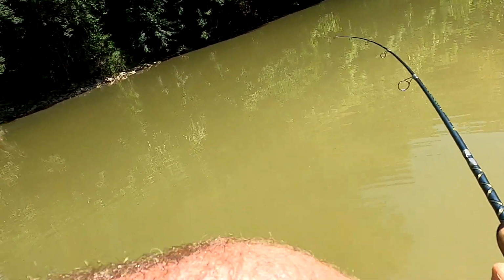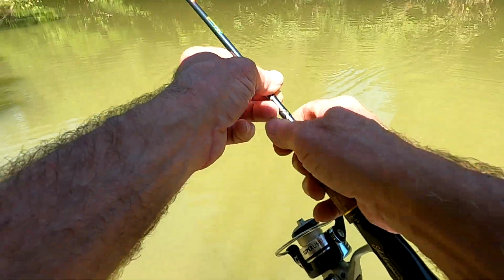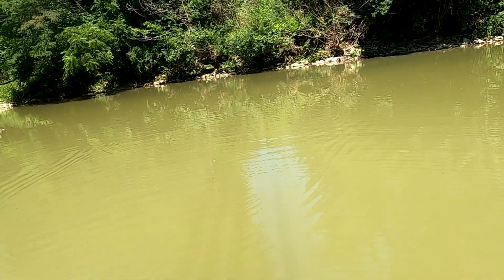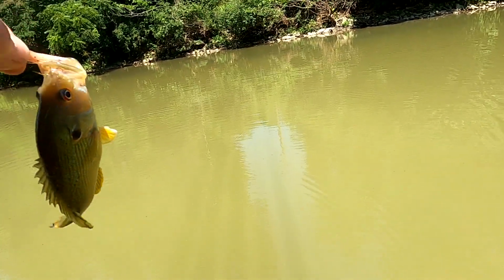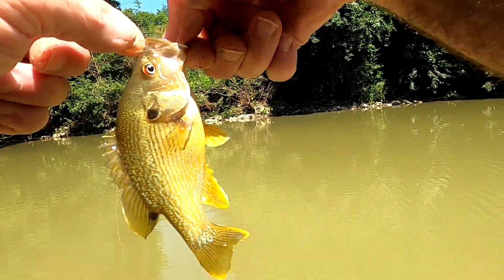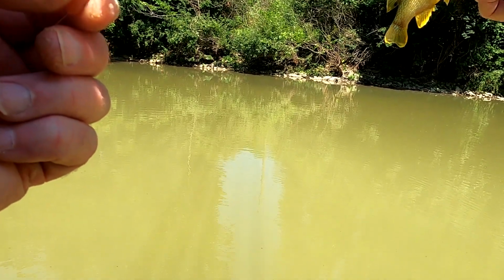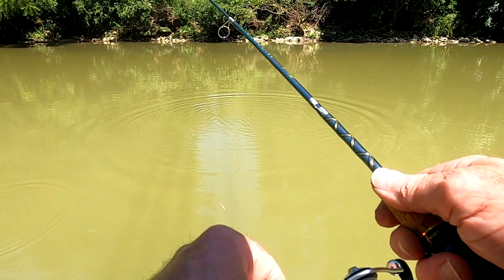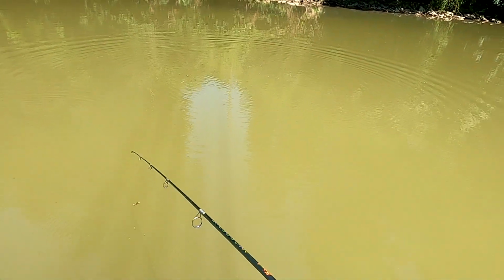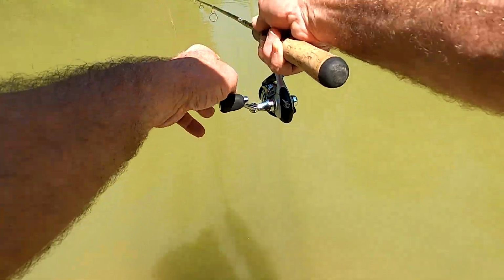Oh, got one. Fish on. See, I got it all the way on the other side over there. Nice one. That's a bluegill. All the way on the other side over there. He's probably come out from under that rock. Looks like a bluegill anyway. Got a big mouth on him though for a bluegill. That might be a largemouth. Looks like a bluegill though. See if I can get it way over there again.